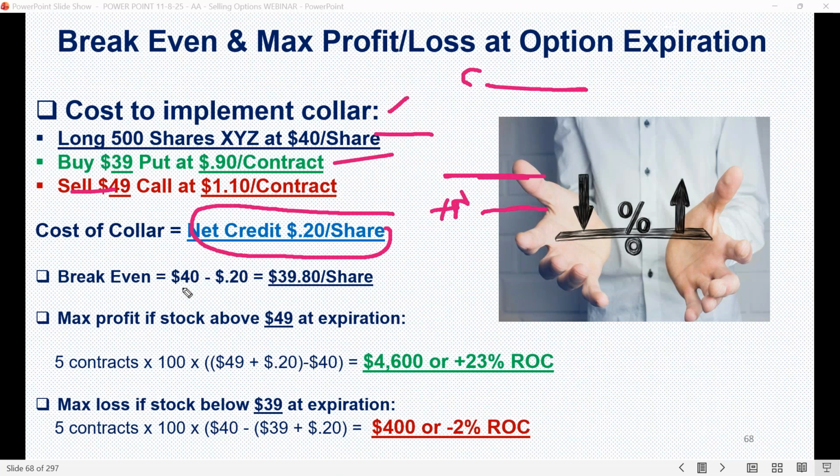So look at his break even. He's got 40 bucks per share, less that 20 cents. So now his break even is below that 40. It's now 39.80. That's his break even, and he's capped for anything below that. That's a great deal.